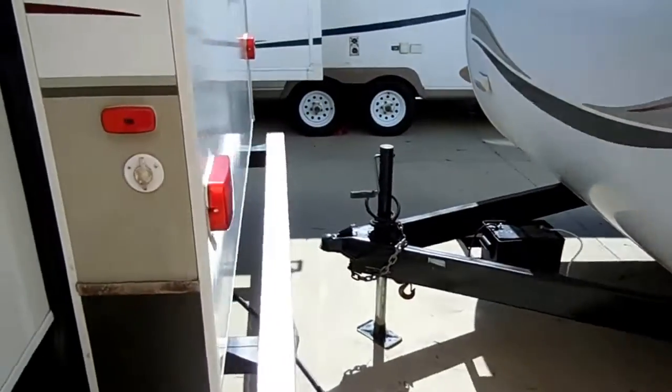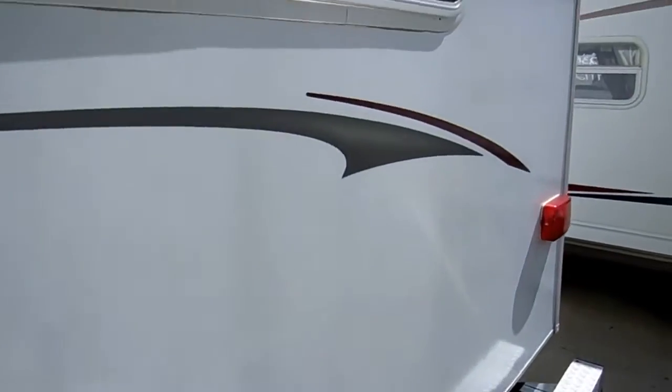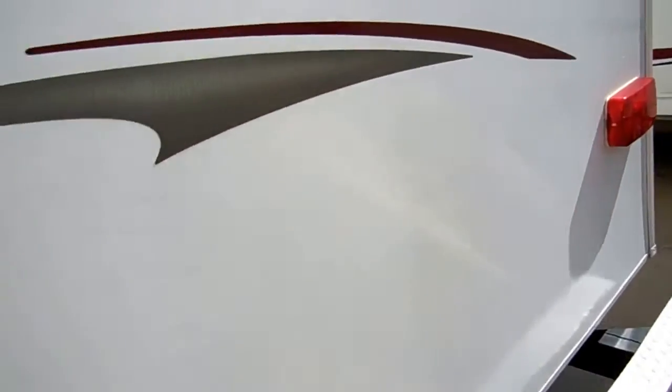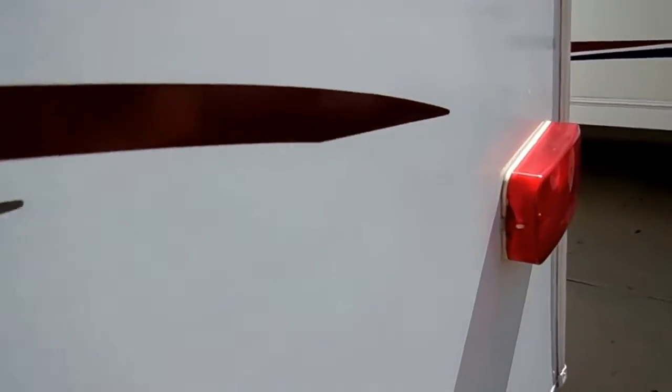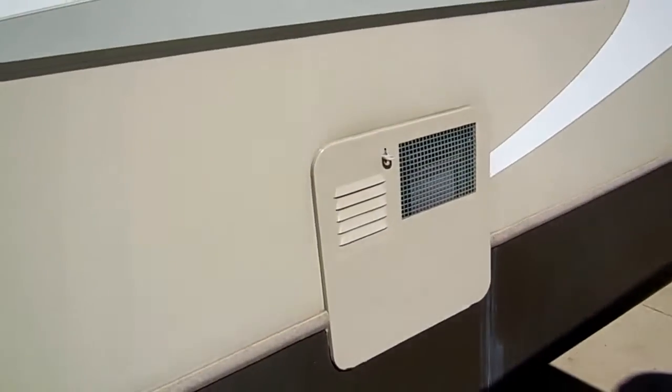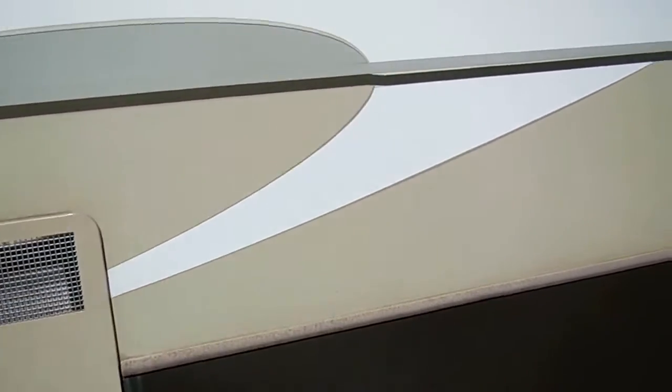A couple of things about the Outbacks I like. As you can see, the back looks great. It's got the curvature roof. That's one thing I like about them. That way standing water doesn't stay on the roof, and that really extends the life of the rubber roof on these. It's got the DSI water heater that runs off gas or electric.